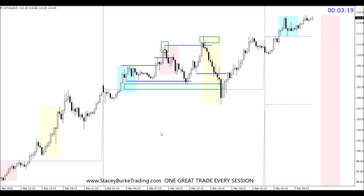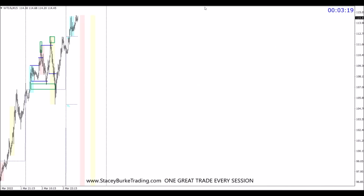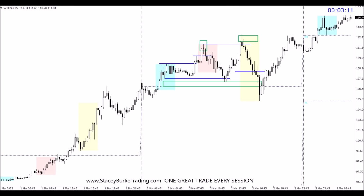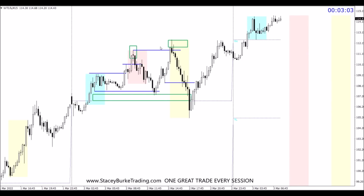So even in a strongly trending market, so coming back and looking at this, in the last 3 days, this market's moved almost $15, so $13, $14, which is 1,400 pips. So you can still get some tight risk-reward opportunities. This is a 20, 30 to 1 trade setup from top to bottom. Definitely 10 to 1. So be patient. Look for the best opportunities. There is a good trade, at least one great trade every session on one of these pairs.